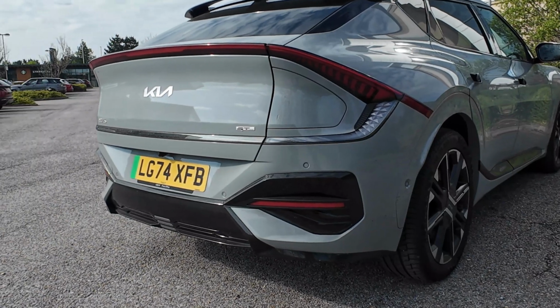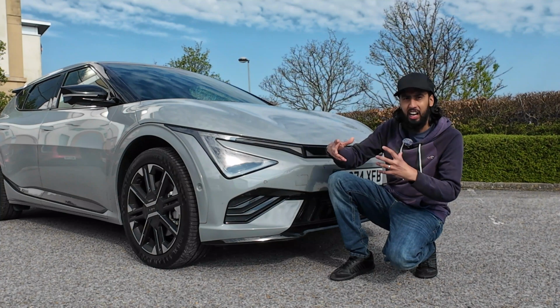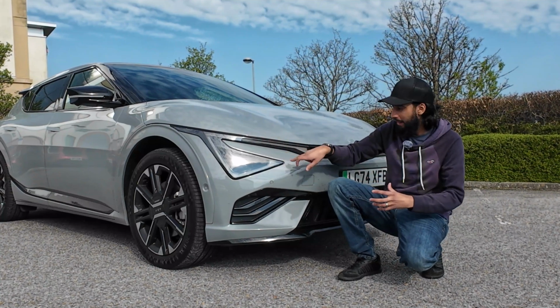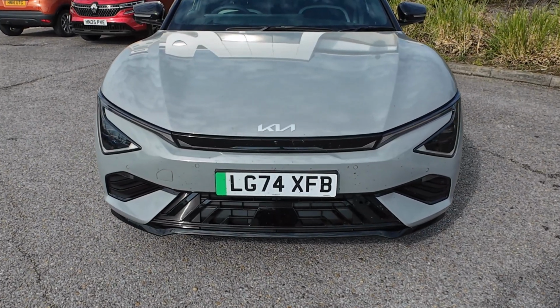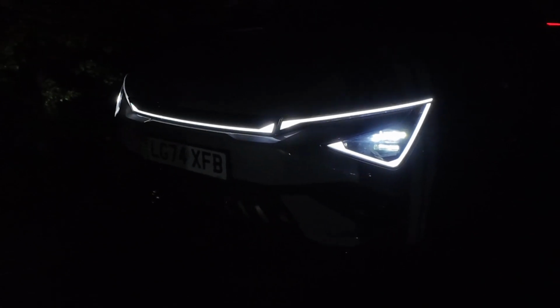These lights come in the Starlight Map Constellation theme that Kia have with loads of their different vehicles. In each of their cars, they've got different configurations and different patterns, but now that's a part of the Kia EV6 as well. And I think it looks really quite nice, especially at night when these LEDs are shining brightly. I think it's quite good.